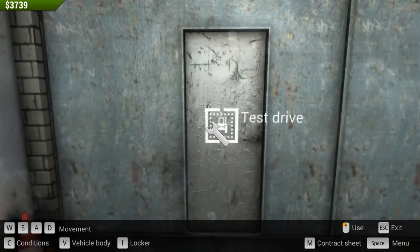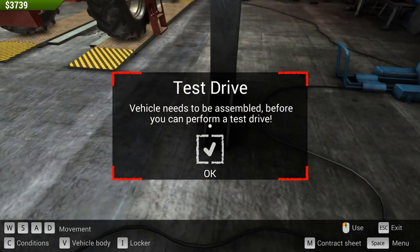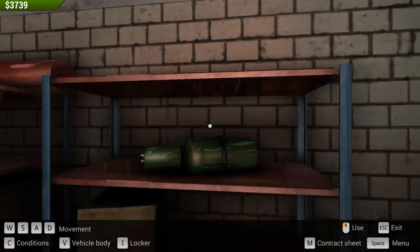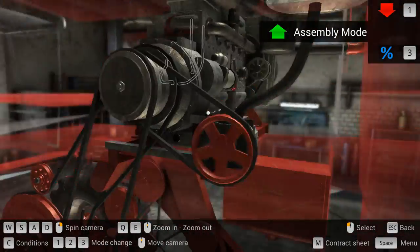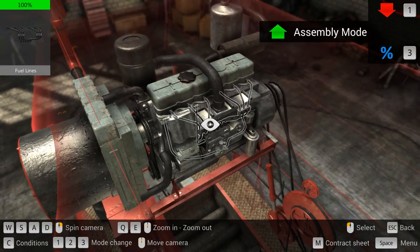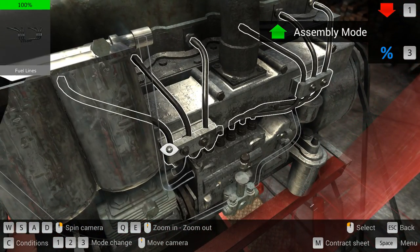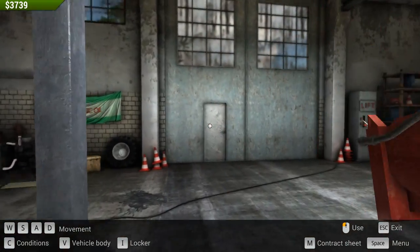That's a different door, so we're in a different shop here, interesting. Vehicle needs to be assembled. Oh, what did I forget? Uh-oh, I forgot something. Wait a minute, why can't I... That was interesting. Let's see, what did I miss? Oh, guess we need the lines here. Nope. Oh my goodness. Come on! What the heck? Lines, thank you.